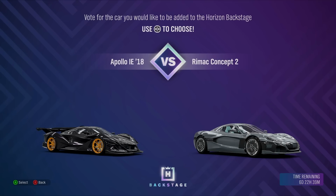This week's Backstage vote has 2 very different cars. You've got petrol up against electric, the Apollo IE facing off against the Rimac Concept 2. Now for me, with these 2 cars, rarity doesn't really come into it. I prefer the Apollo IE so much more over the Rimac Concept 2 too. So that's probably where my vote's going to be going, on the Apollo IE. Let me know down in the comments which one you're voting for.